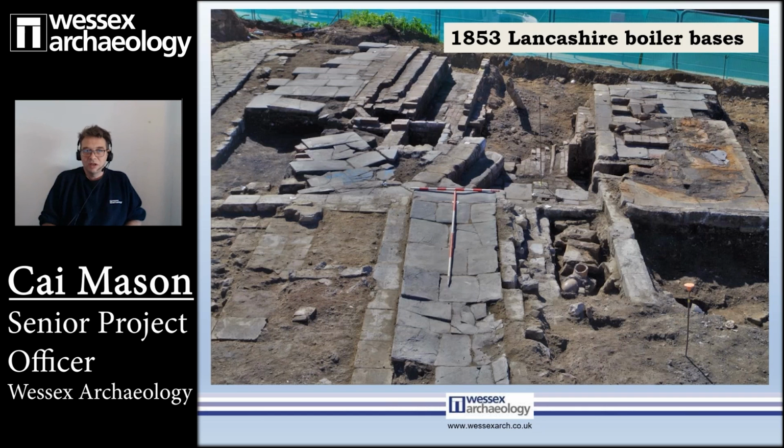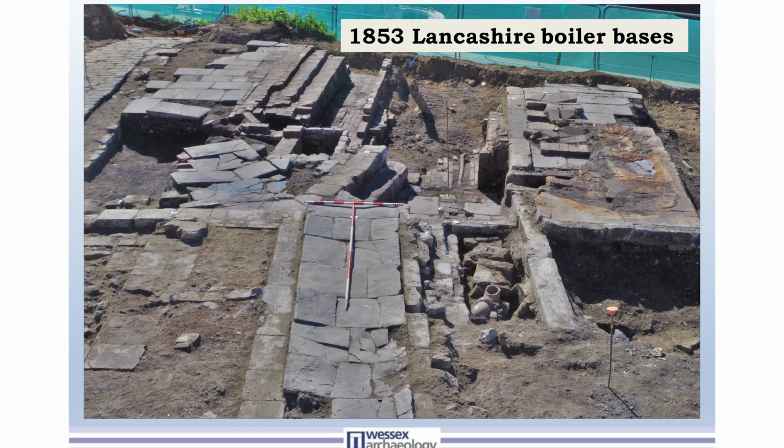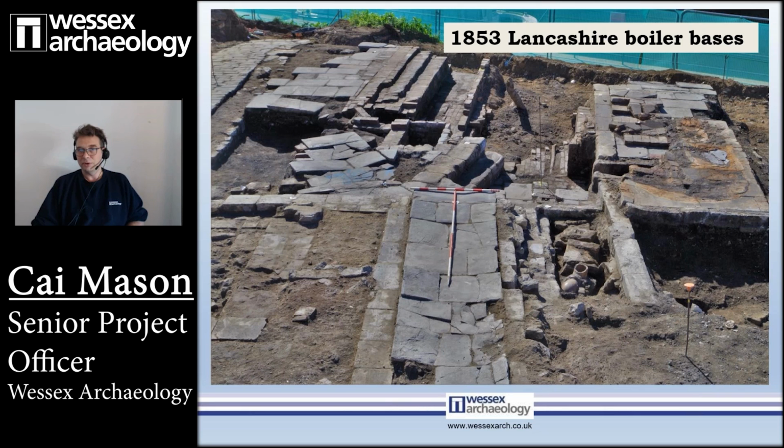So these are the Lancashire boiler bases, which anyone who's worked on any sort of factory sites of the period will be familiar with. These are fairly standard forms. They would have had big iron cylinders above them with coal-fired flues underneath. The chimney base itself was truncated by later disturbance, so we didn't quite get that. But looking at the photographs that do exist, it would have been about 23 metres high, so it's quite a substantial structure.